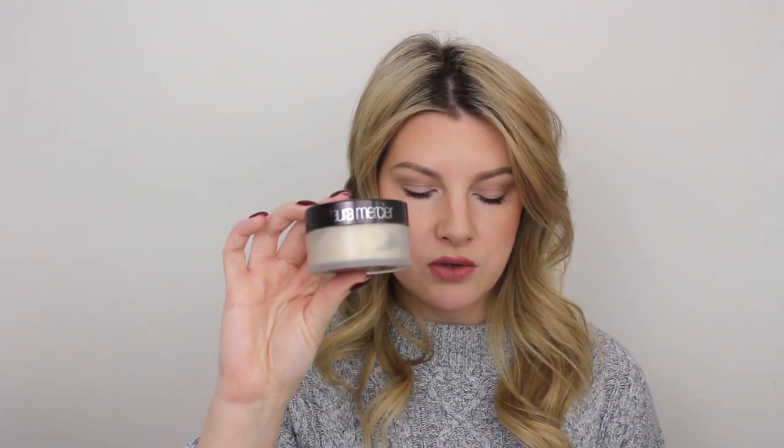Another option for foundation, if you prefer liquid foundation, is the Wet n Wild Photo Focus foundation. I really am loving it. It is raved about in the beauty community, and this is right now on sale for $5.99 at Dominion. And if you're going to set that, then I would go in with the Laura Mercier translucent powder.